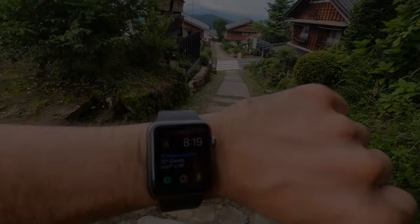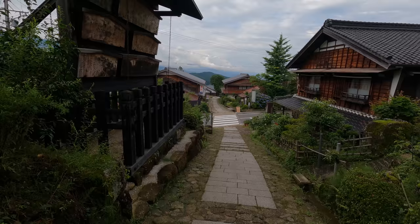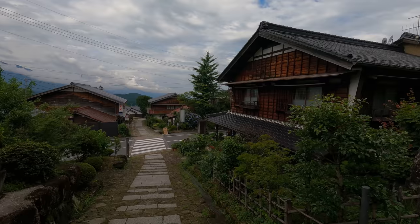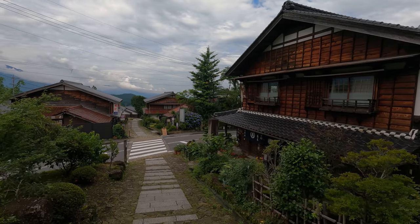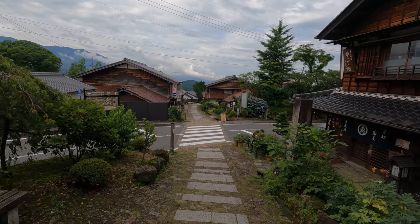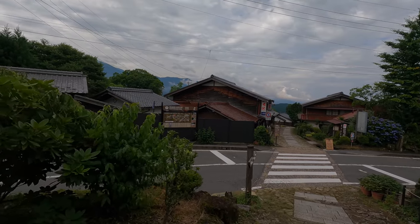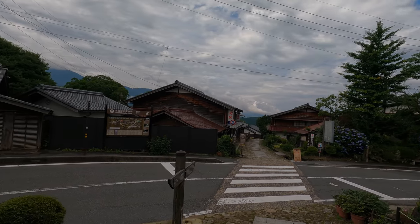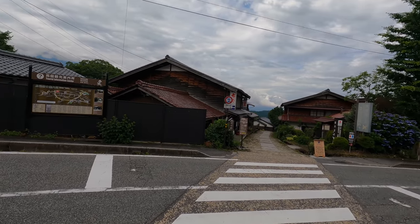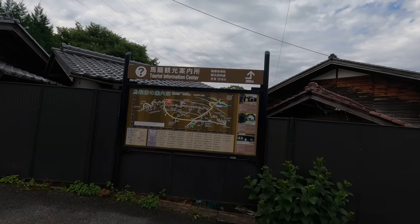All right, so it is just about 8:20 now, and we've made it back here to Magomejuku. And I now really want to do the deeper side street exploring, check out all the stuff that I skipped before. Who knows, maybe along the way, some of the shops and whatnot may even be open. If you take a look, there is a map here that shows that there's a lot more to this area than just this street itself. So let's go take a quick peek and see what the area has to offer.